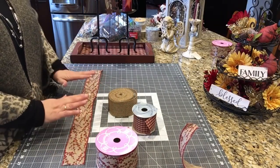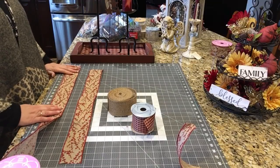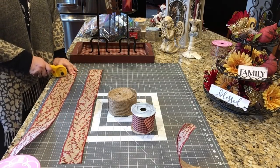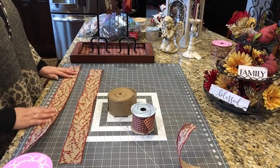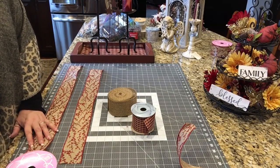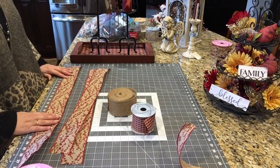So anyway, I'm going to have three lengths of each type of ribbon at 26 inches long. Give this a straight edge here, because I'm going to have 8-inch tails and a 5-inch loop. So, here we go, 26.